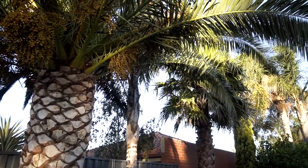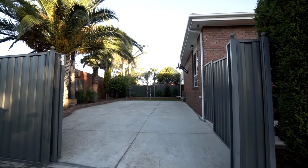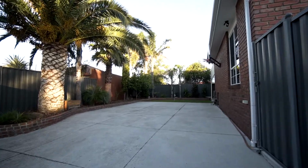Another huge advantage this home offers on this huge 729 square metre approx block is the rear access with an electric gate, to have more off-street parking, boats, caravans, jet skis, or potential storage.